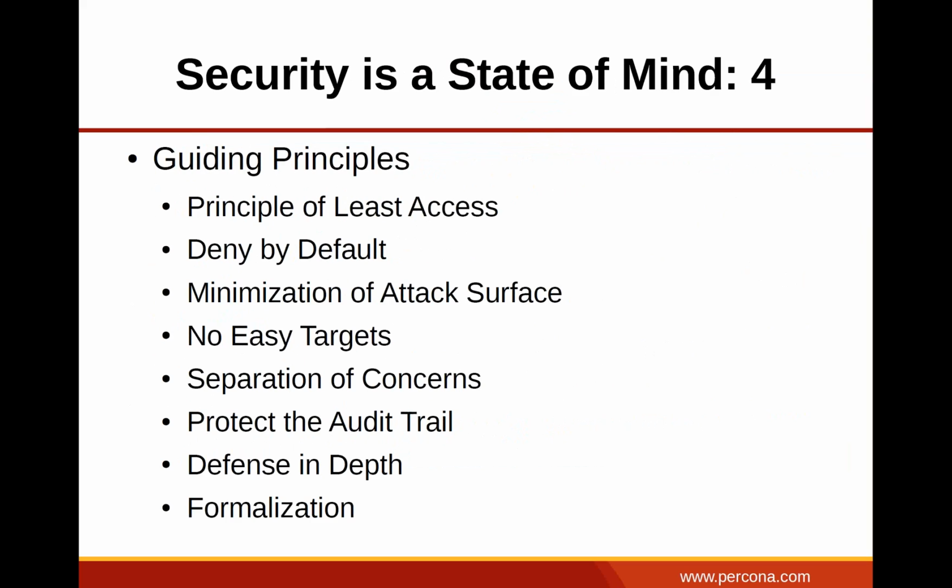Then we go into separation of concerns. Here, if you think about, let's say, a bank guard, well, you don't want the bank guard to also have access to the records. So maybe the guy is guarding the vault, and he knows where the money is, but if he also has access to the records that keep track of transactions, then you really don't have any way of knowing if some money has disappeared and the books have been cooked and no one is any the wiser.